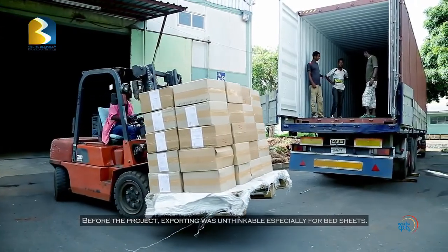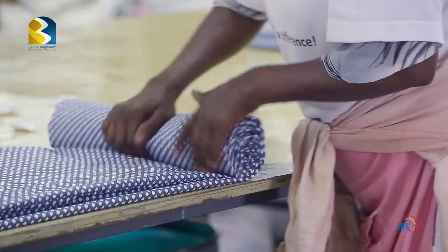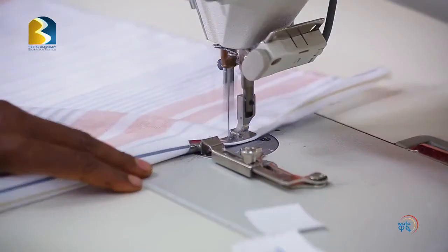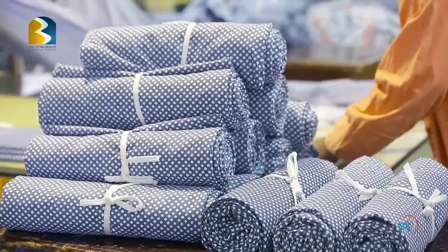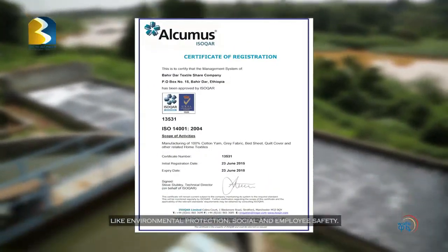Before the project, exporting was unthinkable, especially for bed sheets. But now we have fulfilled international requirements like environmental protection, social and employee safety.